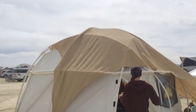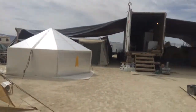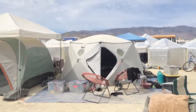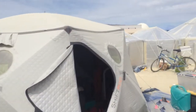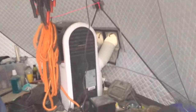Sam Matthias's slightly ridiculously large dome that has problems in high winds. Our burn barrel area. Oh look, it's Elena and my shift pod. What does the inside of a shift pod look like? Well, messy. That's what it looks like, but cozy.